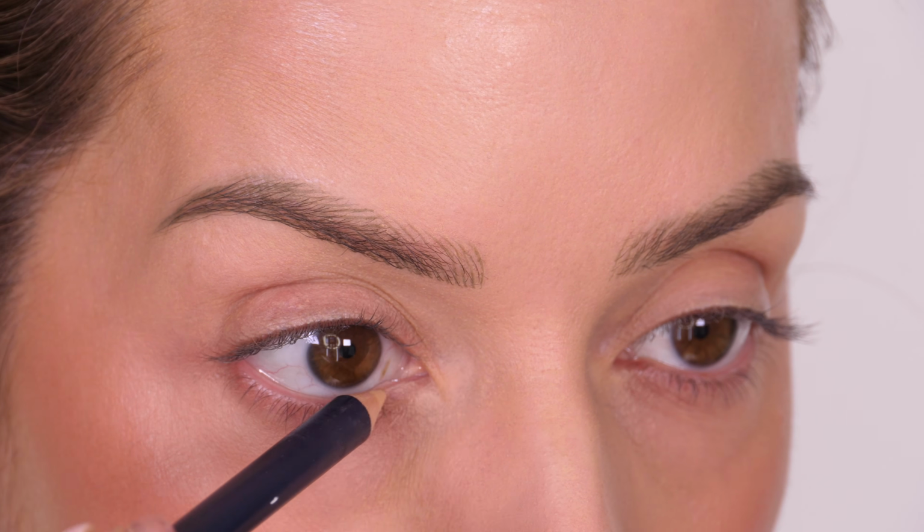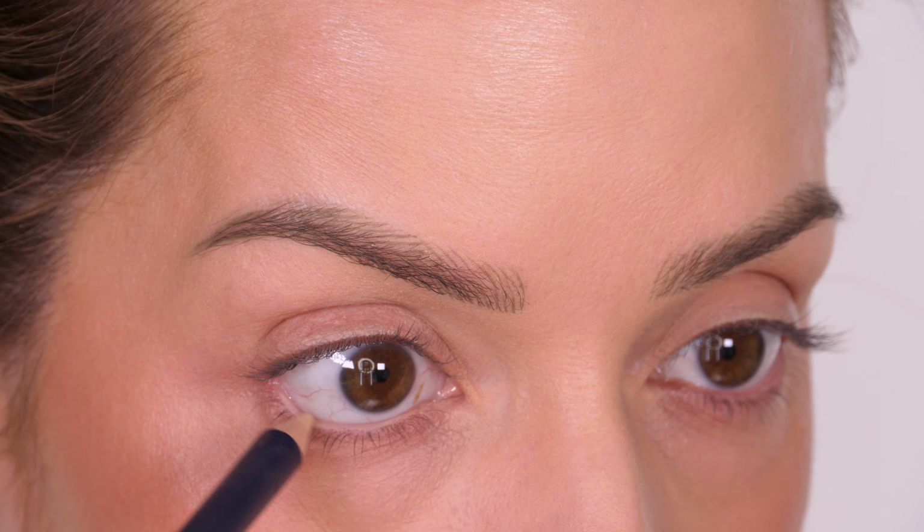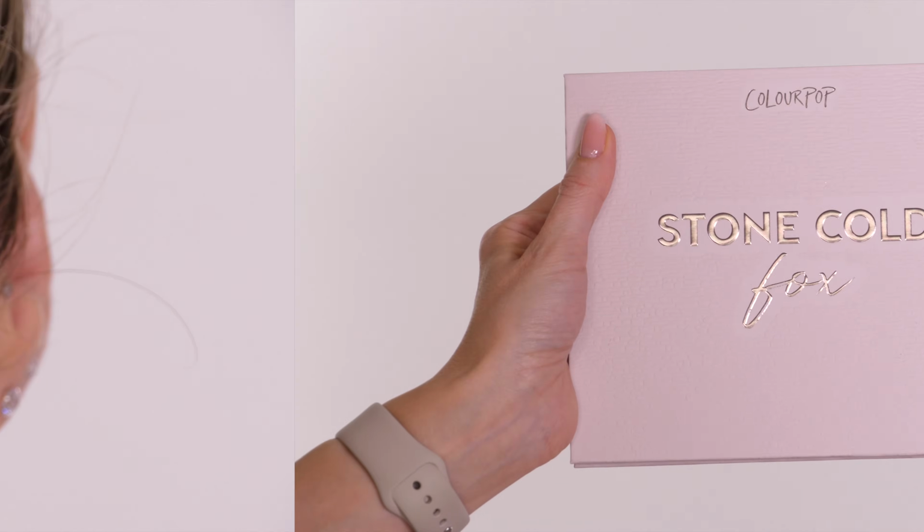You want to start with a nude or flesh-coloured eyeliner. This one is by Kryolan. It's a Faceliner in a cream shade, which is perfect just because it brightens the eye. It's not as stark as white, so it's much more flattering.